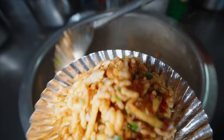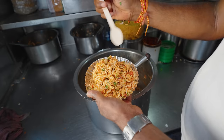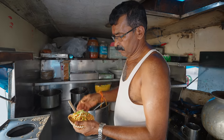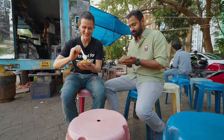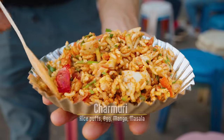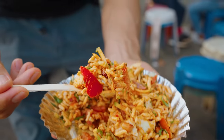That smells incredible. Thank you. Oh, I can't wait to try it. I love combinations of chaat, combinations of flavors. Snacks in India are just so tasty. Oh, the egg, just completely mashed up. Oh, peanuts in there too.